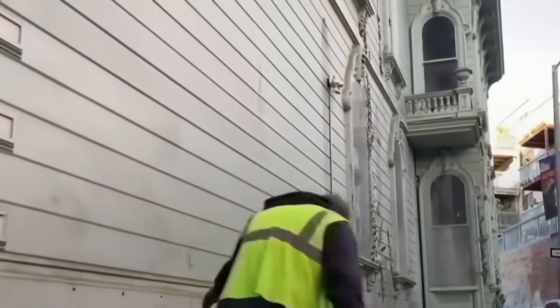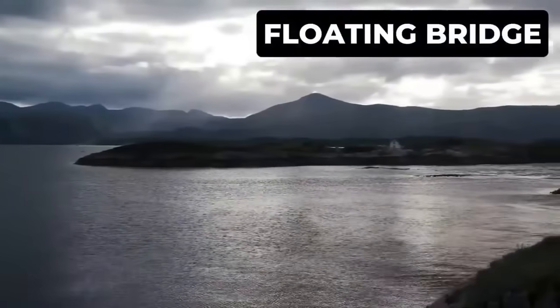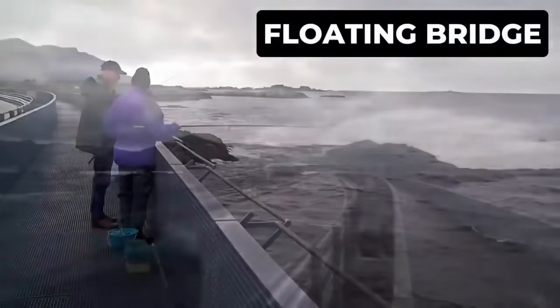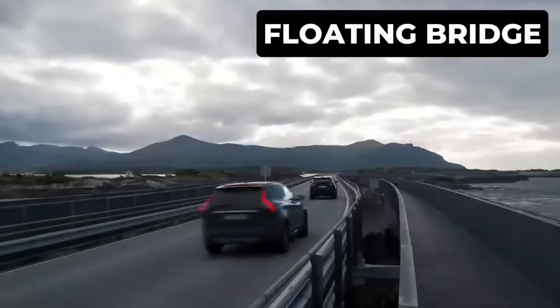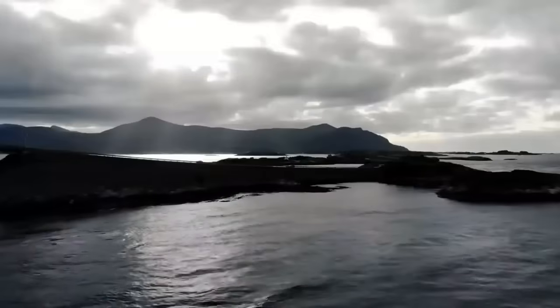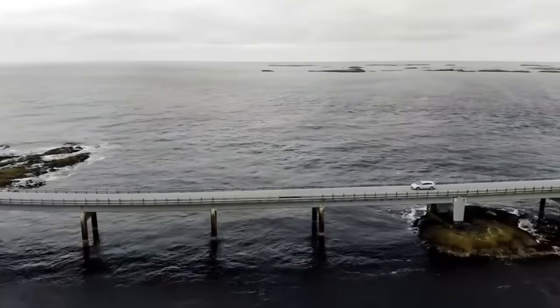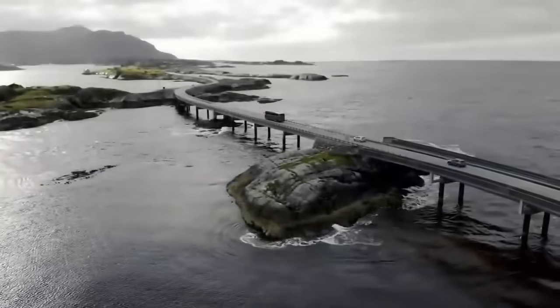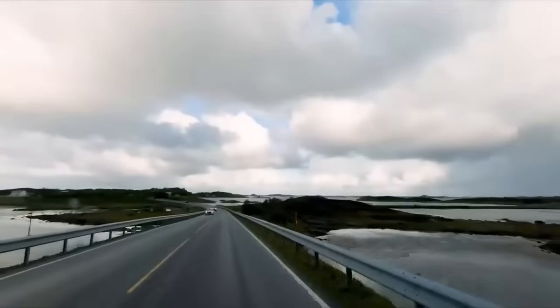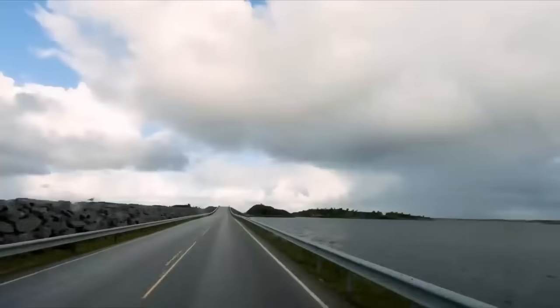A movie-like move. The Atlanterhavsveien highway connects Kristiansund and Molde in western Norway. It has 8 bridges that cross the ocean, including the curved Storseisundet. From certain angles, it appears to float on the water or bend. It was voted Building of the Century in Norway for its scenic design. Driving there feels like a video game experience.